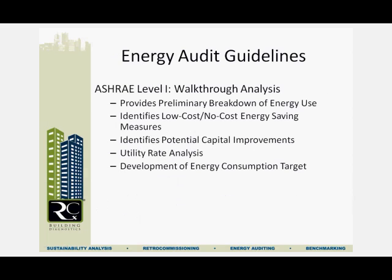And I will step through a little bit more of each level. So the first level is a walkthrough. It's a basic energy audit. It can be a good starting point if you haven't addressed your energy consumption in the past and you really don't know where your building stands, and you're not looking at making a larger investment into analyzing where your building stands. It includes identifying low and no cost energy saving measures and identifies some more capital improvement projects that should be studied in more depth before implementing.